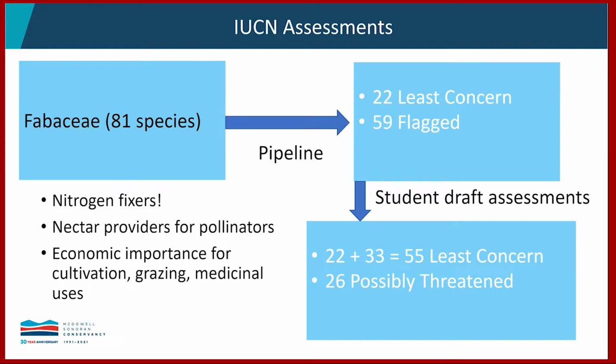So we started our assessments with Fabaceae. They're nitrogen fixers. They provide excellent nectar for pollinators, and they also are one of the larger families with some economic importance for cultivation, grazing, and medicinal uses. So they're a big family, and there's lots to choose from and love in that family.